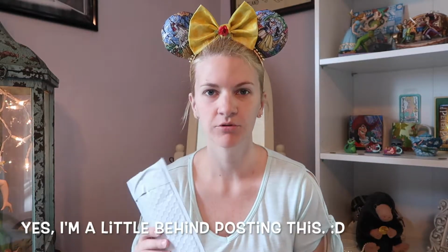Welcome. So today I have just a couple of pins. One of them is the latest pop-up book pin from May, and the other one is the second pin I got my mama. Is it the one in this one? Yes, it's the one in this one.